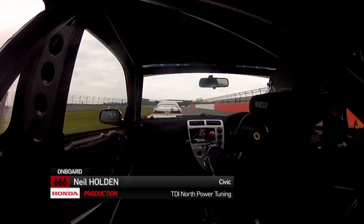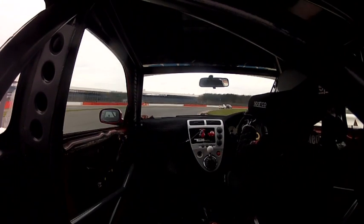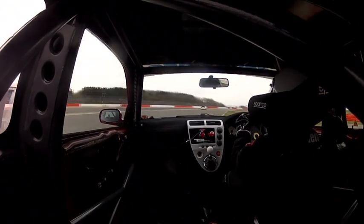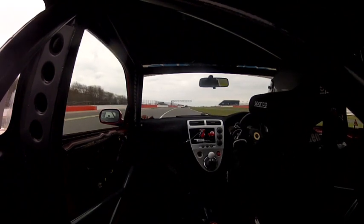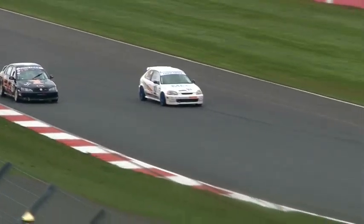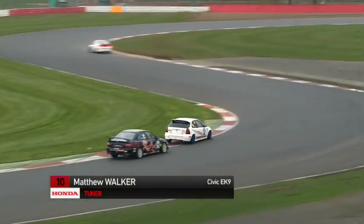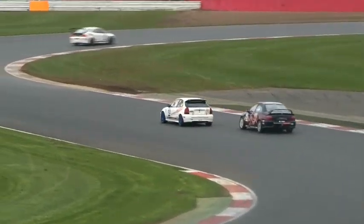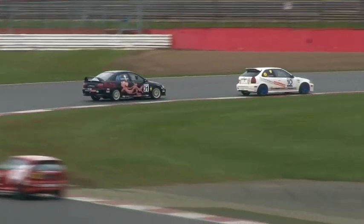So in car again with Neil Holden having a very good go, and down the inside passes Stuart King to take 2nd position in the production class. We're going through Copse Corner, just having a quick look to see whether the compliment's going to be repaid. Meanwhile though, a change for 2nd position. Matthew Walker in the tuner class goes ahead of Phil Wright.